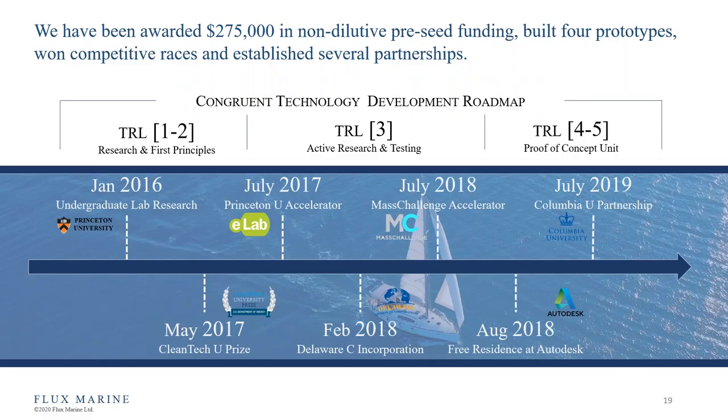So to date, Flux Marine has been awarded about $275,000 in non-dilutive pre-seed funding, built four prototypes, we've won competitive races, and established several partnerships. We started back at Princeton in 2016 as an undergraduate research project. We got involved, we won some money at the CleanTech University Prize in 2017, and then joined the Princeton University eLab Accelerator, which really helped us define our business plan.